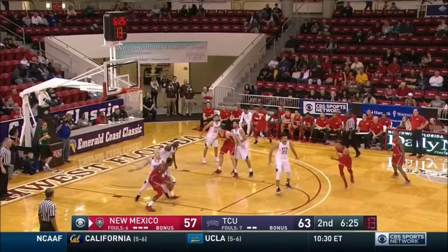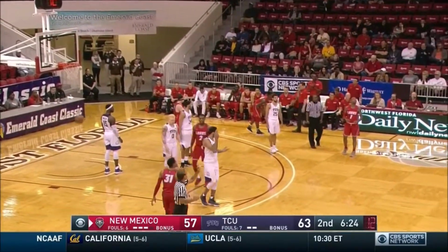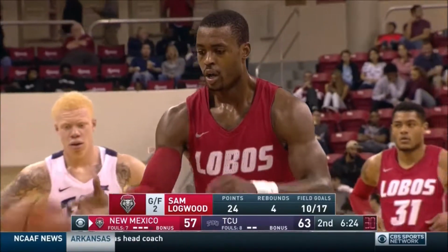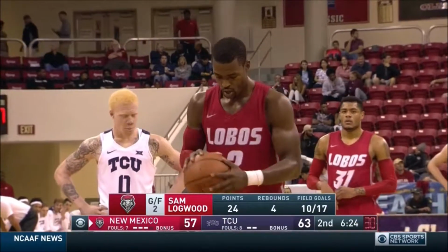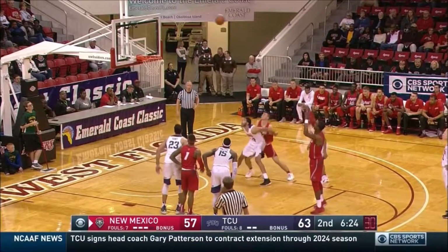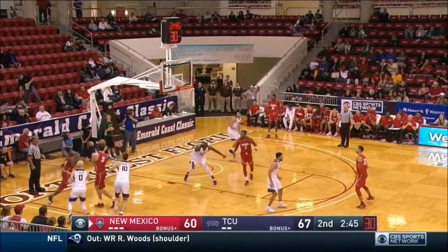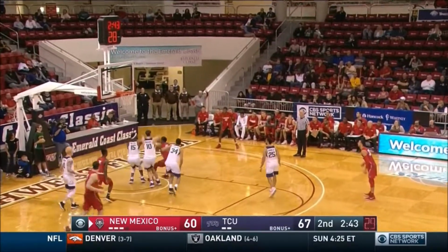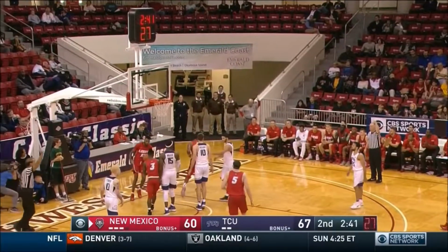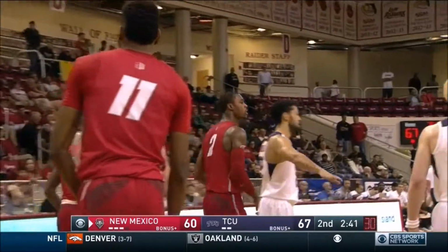Inside the Logwood on Fisher. And we've got a whistle. Because that creates those transition threes that you're hoping for. Logwood gets fouled. He's about the only thing that has worked offensively for the Lobos.